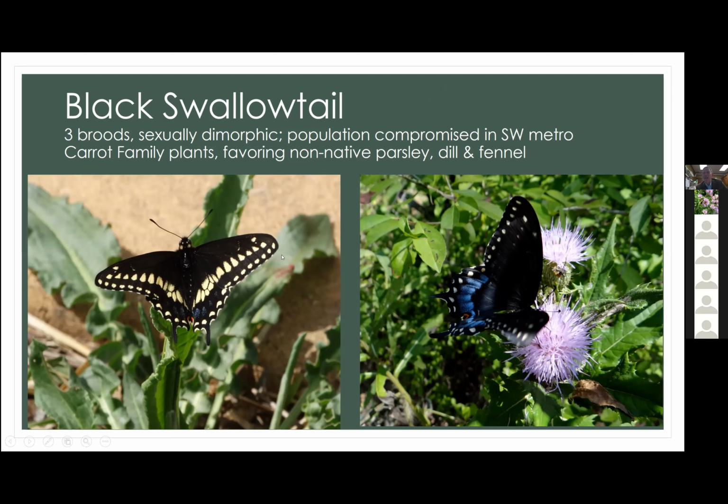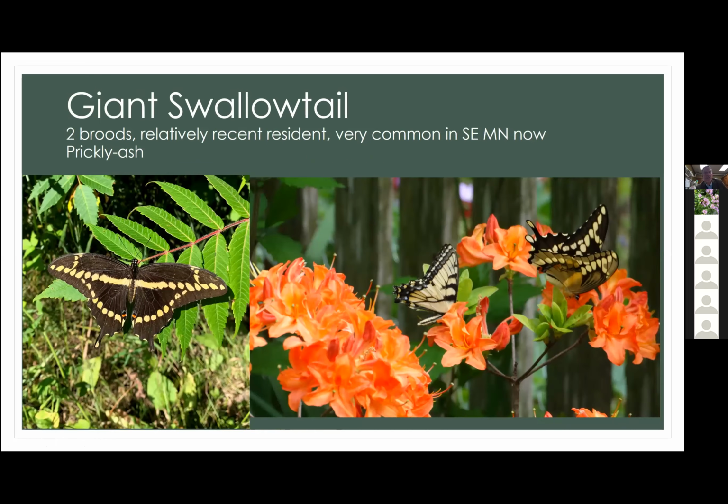And you may think, aha, that looks a lot like that female dark-faced tiger swallowtail. And that is precisely it. It's part of that mimicry complex to avoid predation by birds.